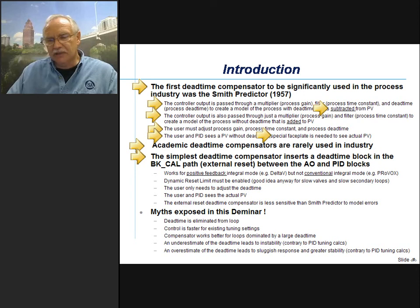And Terry Blevin showed in a previous paper that mathematically, for lambda tuning settings, this is equivalent to a Smith predictor. However, it has some significant advantages in terms of actually working better when pushed through tuning, we think, and also we think it is a lot simpler. It works for the positive feedback integral mode, which is what we have in DeltaV, but not for the conventional integral mode like we have in Provox.